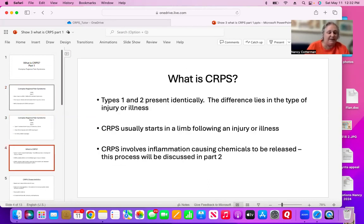So what is CRPS? Well, the symptoms of both type 1 and type 2 are identical. The only difference lies in the type of the injury or illness, whether or not a nerve was directly injured. The one thing that stands out most with CRPS is that the pain is majorly more intense than one would expect from that type of injury.